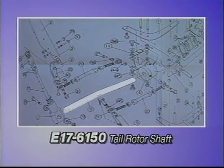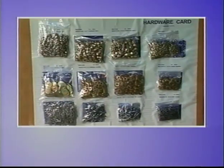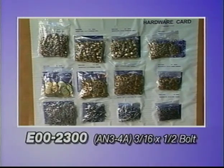Another example, part number E17-6150 is the tail rotor shaft. The exception to this rule is that all hardware in the helicopter has been given an E00 part number. Any E00 numbered hardware could be used in various places within the helicopter. As an example, E00-2300, which is an AN3-4A 3/16 inch by 1/2 inch bolt.